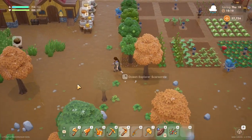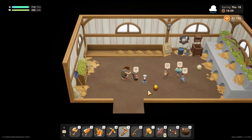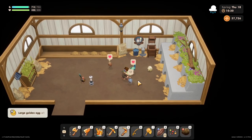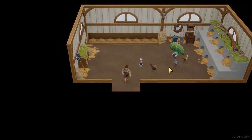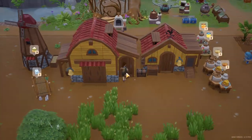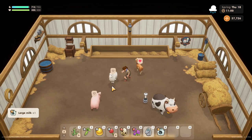Alright. Ooh, a truffle. Black truffle. The goddess wants one. Very nice. We'll get to that in a little bit. Good morning, everyone. None of you will want to come outside today. And good morning to all of you.